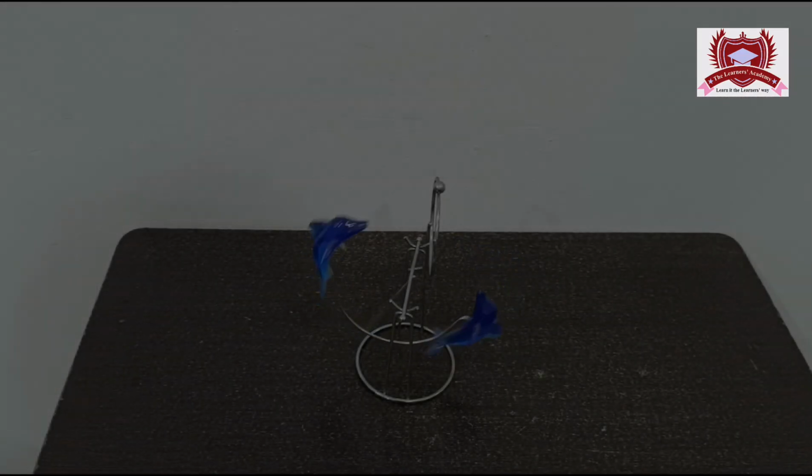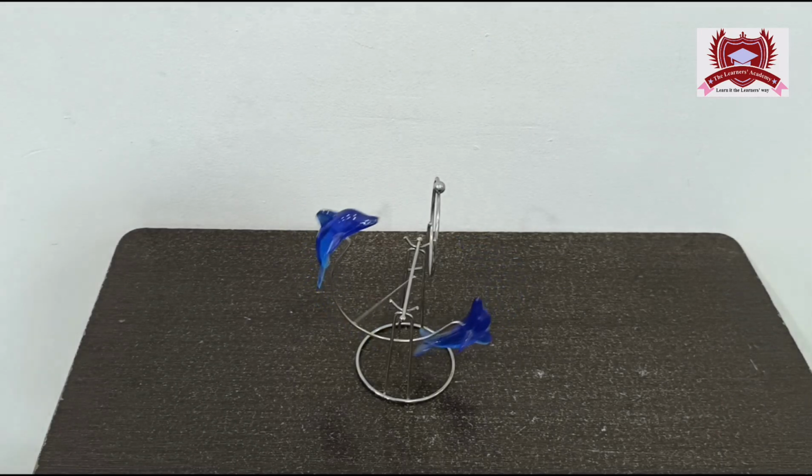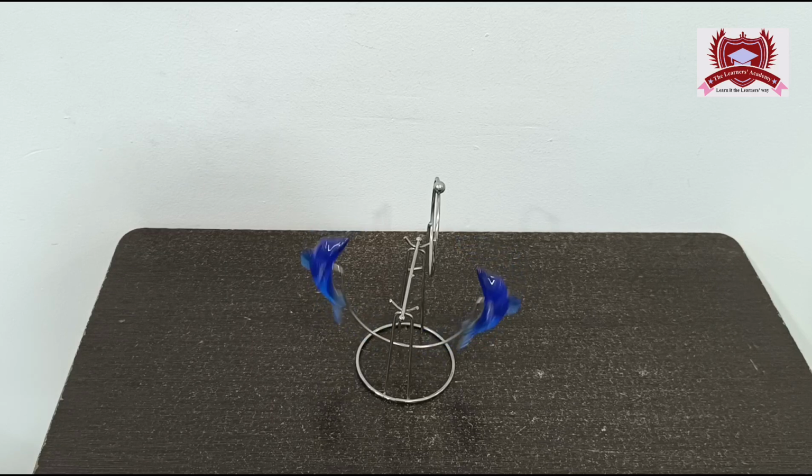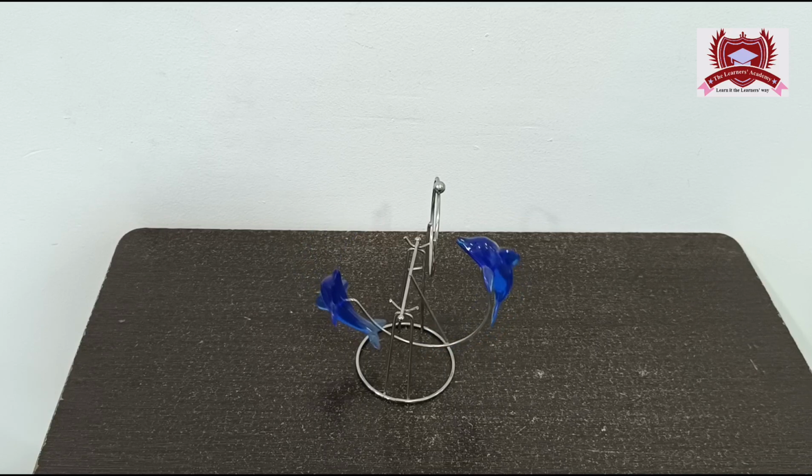This law is everywhere, from sports to engineering. Whether you're playing soccer, driving a car, or launching a rocket into space, Newton's second law plays a crucial role in predicting and understanding motion. Newton's second law plays an important role in predicting and understanding the motion that a body follows.